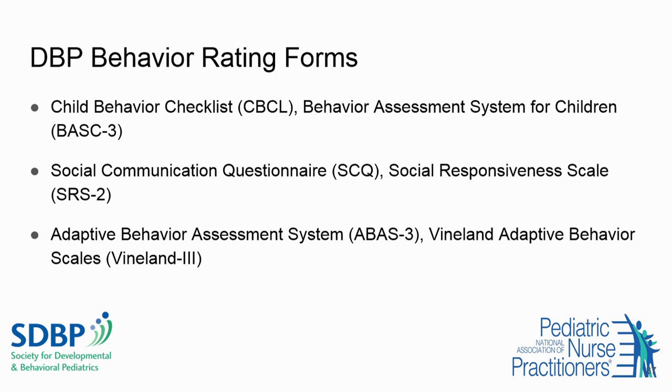Okay, so what happens when you go to developmental behavioral pediatrics for a specialty evaluation? Most people collect more detailed behavior rating forms. It's very helpful to get this information prior to the visit, if possible, or you can give them during the visit. It's very helpful to collect information from multiple sources. These forms are only as valid as the view of the person who's filling them out. So it's very helpful to get information from multiple sources, such as caregivers and teachers or therapists.